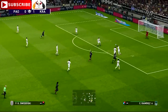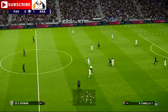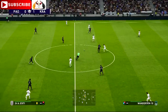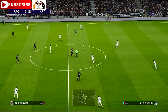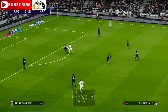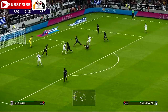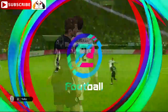To get it forward quickly. Tony de Vilhena. We've got 5 minutes till half time. Tony de Vilhena. Tony de Vilhena drives it forward. Oh, he's found it, and the finish! A half-decent try.